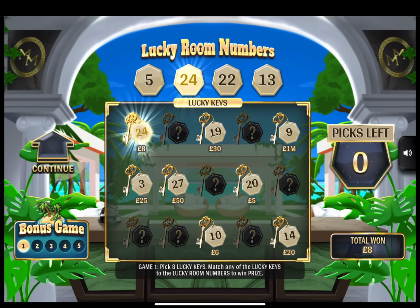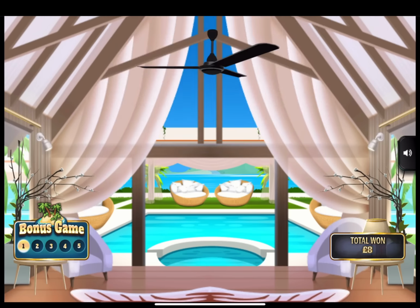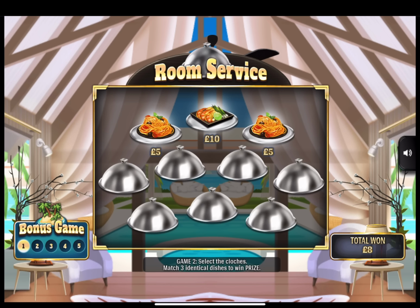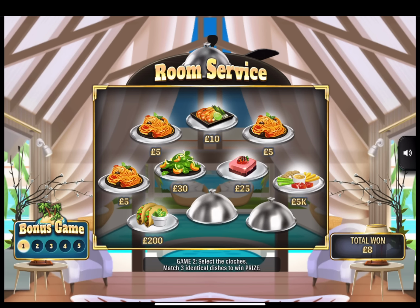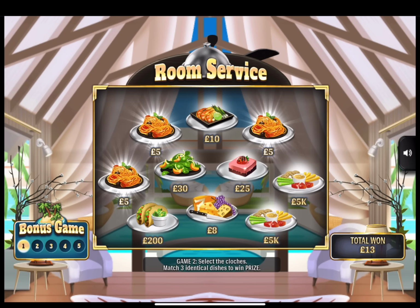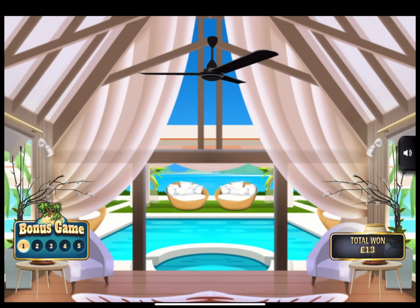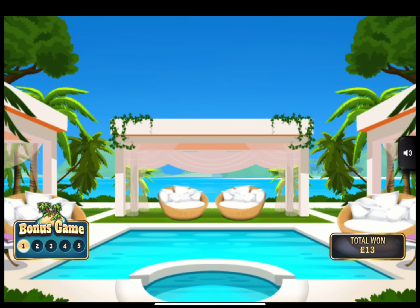Right. On to the second game. Select the cloud cheese. Match three identical dishes to win the prize. Oh, we got a fiver. Brilliant. We got three pots of spaghetti. Wowzers, we got £13 so far. Unlucky for some. Can we get anything else, though?